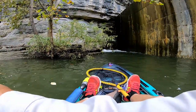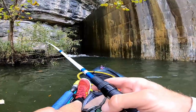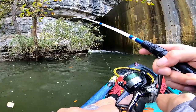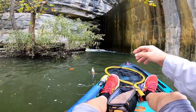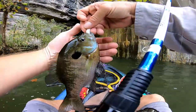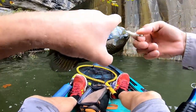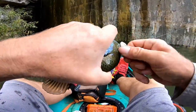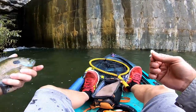Got one. Yes, let's see what it is. Feels good. Best fish of the day for sure. Feels like a bluegill. Oh, it is. Oh, it's a big old bluegill, you guys. Look at this monster bluegill. Oh my gosh. I'm having so much fun. Look at how big this bluegill is.